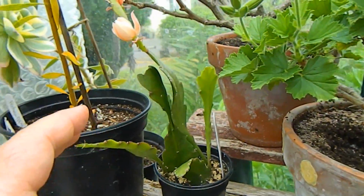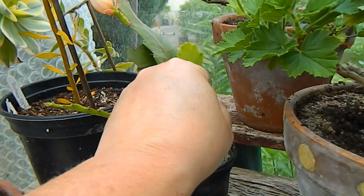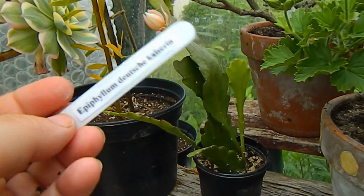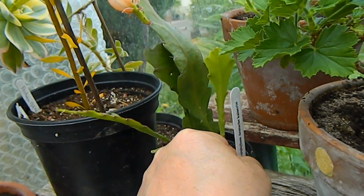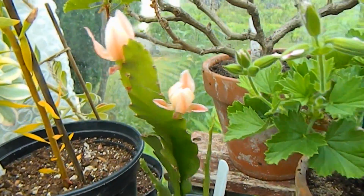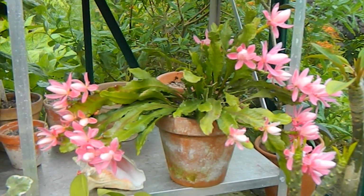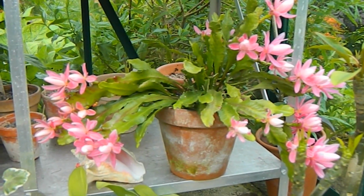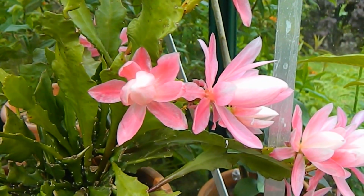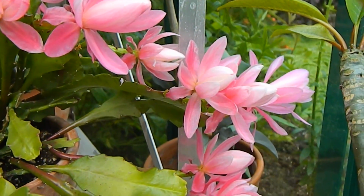Look. This is one of the little epiphyllums I got from Lynn from the channel Desert Plants of Avalon, the Deutsche Keiserin, and you can see it's a small rooted cutting, yet still it's going to flower. Look at that. But as you can see, I already have a Deutsche Keiserin. And this is my bigger plant. I actually thought I'd lost it last year because it rotted. But yeah, it's managed to create new roots, and here we go.